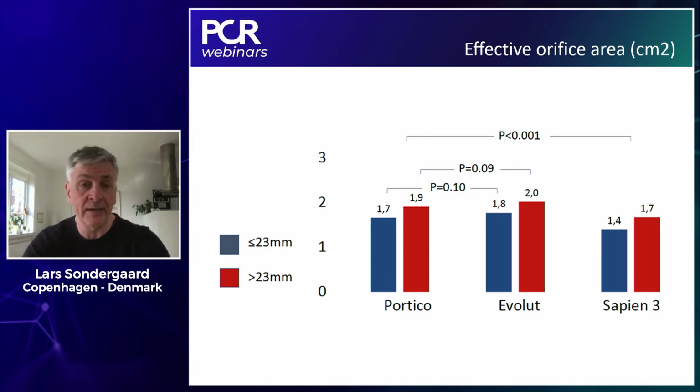I would say what is fundamental for this patient anyhow is that we end the procedure without patient-prosthesis mismatch, without AV conduction abnormalities, without PV leak, and we keep an eye on the future and allow coronary access in the future. She is young and could develop coronary disease in the future. So whatever we do, we need to make sure that we do the right thing. And this can be achieved with TAVI today, no problem.